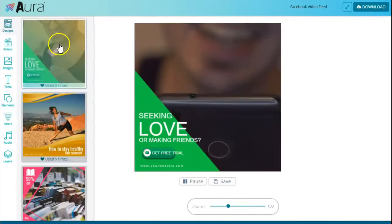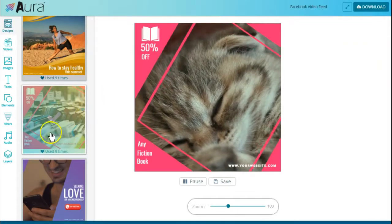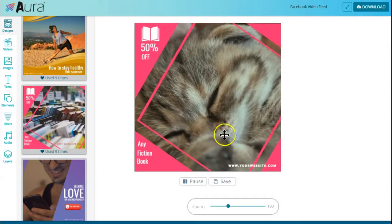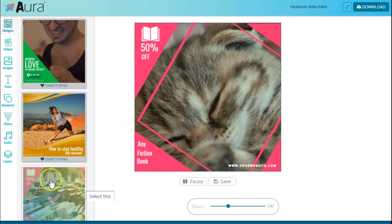So say I wanted to create one on the ARA app, we'll come in here and choose one of the templates, and automatically the template I chose has books and some pink border. You can see right here that video doesn't even match. This is a kitty cat video with the pink border talking about fiction books. If I wanted to get this book video back, since that's what I was looking at, I would need to go to videos, type in books, and hope I can find the same video.